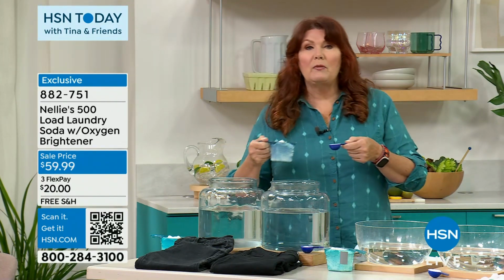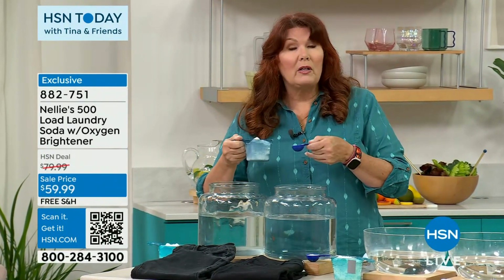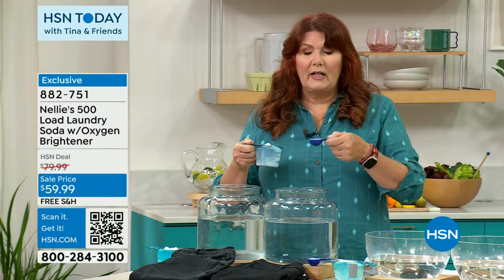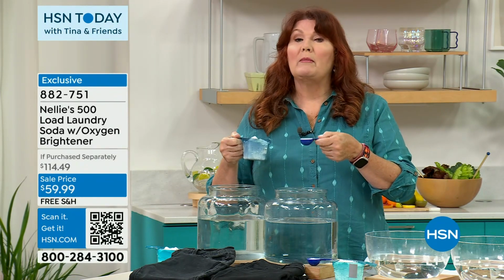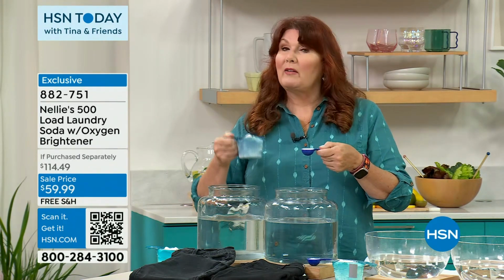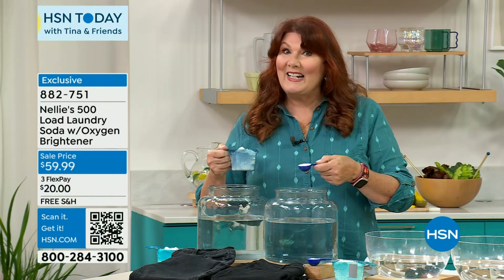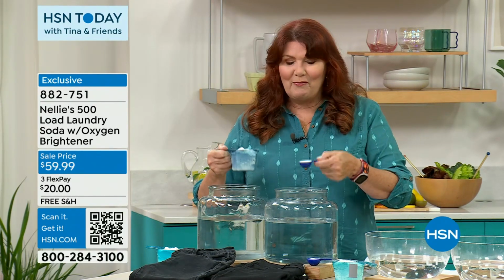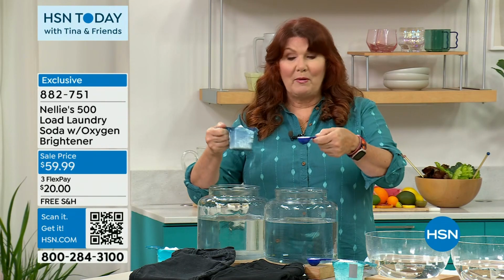We start with sodium carbonate, which preconditions your water. So if you live in the country and you have well water that's very minerally, or you live in the city and you have water that's treated, with chlorine, that sodium carbonate preconditions the water. That allows the remaining coconut oil-based surfactants to do the amazing job that they do. Now, as Tina mentioned, we have been the #1 laundry product at HSN for 15 years, which is no small feat. One of the things we're famous for is completely dissolving in the water. So I'm gonna show that to you right now.